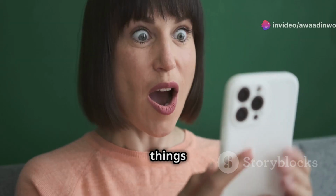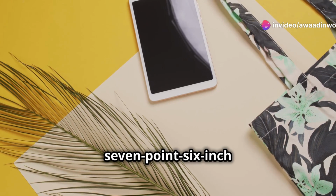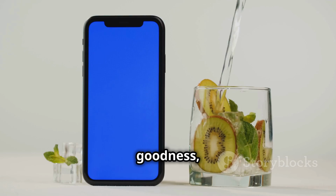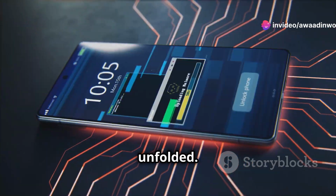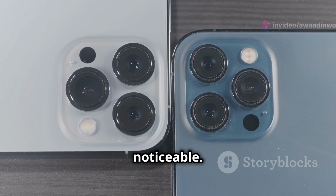Screen time. This is where things get interesting. The Galaxy Z Fold 6 packs a 7.6-inch main display when unfolded. We're talking 120Hz refresh rate, AMOLED goodness, and colors that pop. The Mate XT, it boasts a slightly larger 8-inch OLED display when unfolded. Both screens are stunning, but that extra real estate on the Mate XT is noticeable.